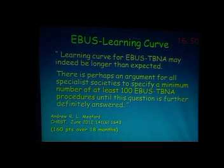Regarding the EBUS learning curve, the learning curve for EBUS TBNA may indeed be longer than expected. There is perhaps an argument for all specialist societies to specify a minimum number of at least 100 EBUS TBNA procedures until this question is definitively answered. These are not my words. These are the words of Dr. Medford, and this is published in CHEST, and the study was done on 160 patients over 18 months.